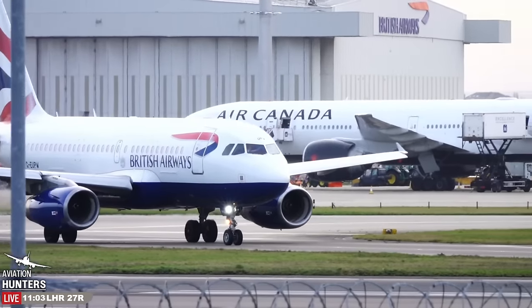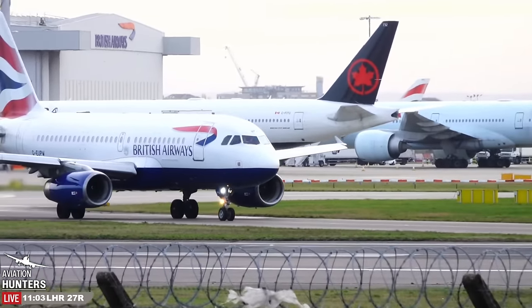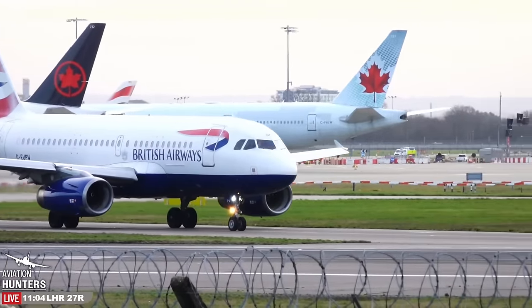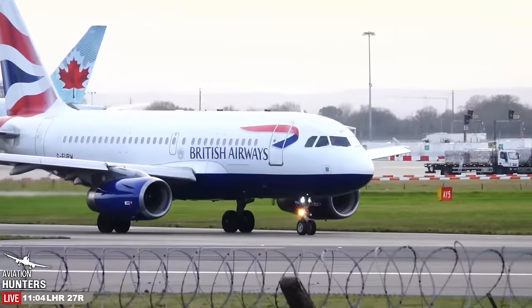There you are. Now it's going to be joining the runway. Just halfway into it, really. Fed up of taxiing, I guess. Off into the air it wants to go.